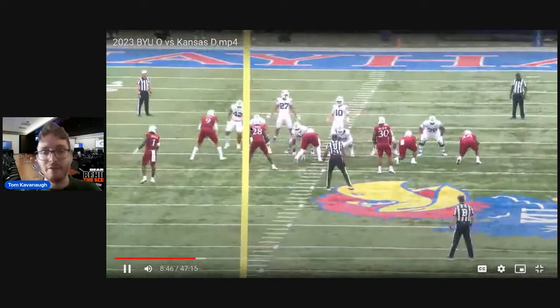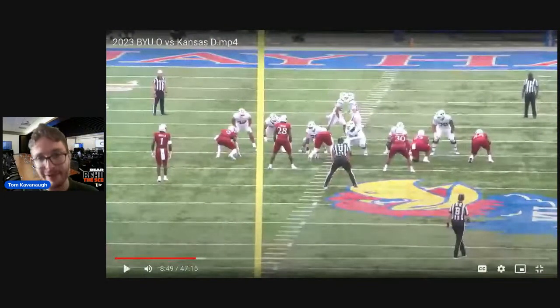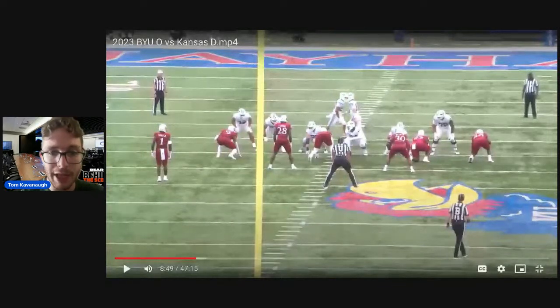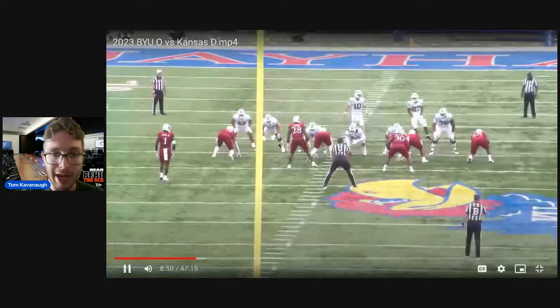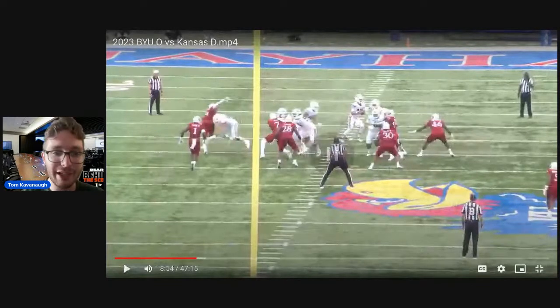And this is on the positive side of how he defends the run. You don't really see it in this play because they're running away from him, but how he creates negative plays for opposing offenses is plays like this where he can just completely destroy a block and get in the backfield. I mean, he just completely olays him and leaves the tackle grasping for air.